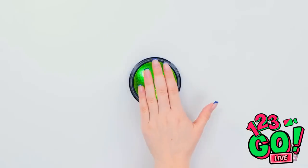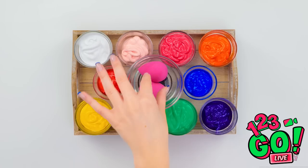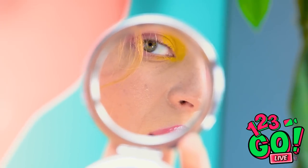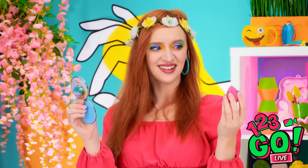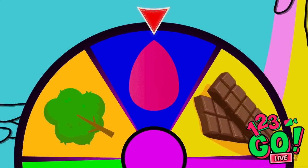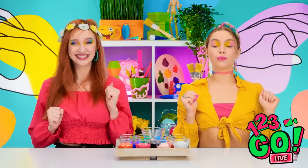Here we go for the next challenge! Oh! It's a bunch of paint with makeup blenders! They're so squishy. Hmm. Maybe I should check my makeup. Ugh. I could definitely use some touching up. Yeah. Me too, Skye. Oh look! The wheel! Look! It stopped on the beauty blender!